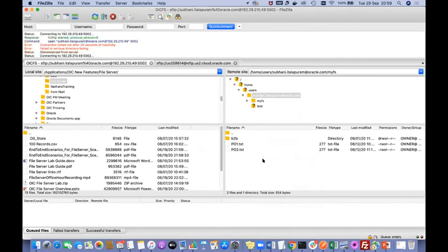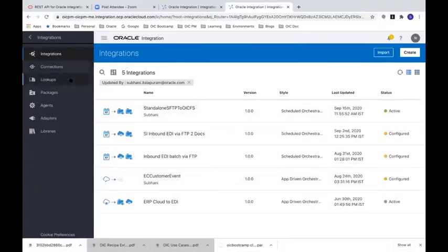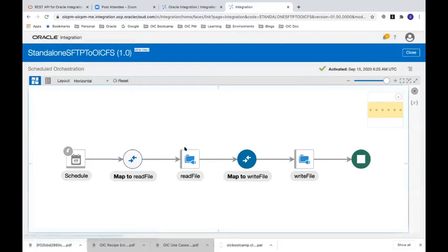So meanwhile, I'll just go ahead and show you this. As I said, it is just a simple integration flow which I have created to read the file from standalone FTP server and write into the Oracle Integration embedded FTP server.